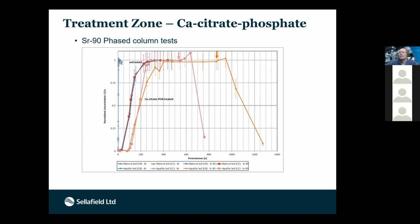Clearly, we did a lot of monitoring for other parameters along with the strontium itself, and we actually found that the citrate removal during the column testing wasn't as good as we'd seen in the batch tests. I think it effectively implies we didn't get a great precipitation of apatite in our columns, as we suspected we had in the batch test.